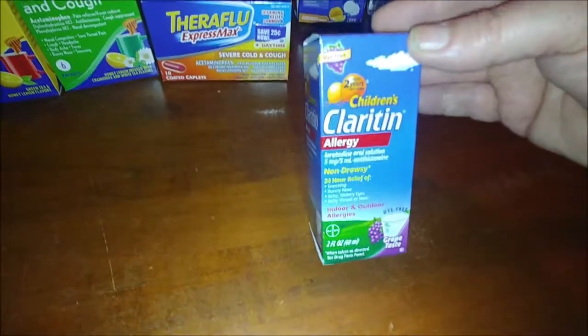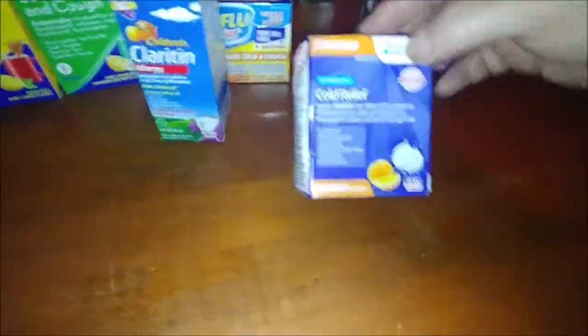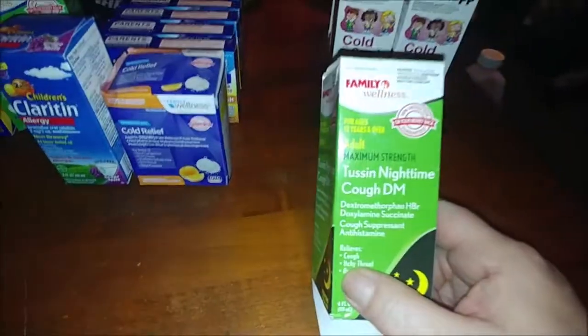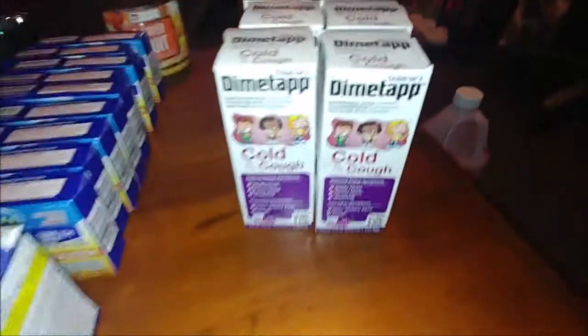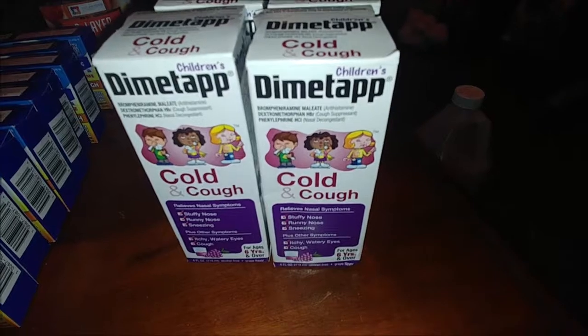One box of the children's Claritin allergy. One box of the generic Alka-Seltzer cold relief. The bottom was open, but I already looked. It's in there. It's still full, never opened. Tussin Nighttime Cough DM. Oh, there's the nighttime I was talking about. And 8 bottles of children's Dimetapp Cold and Cough.